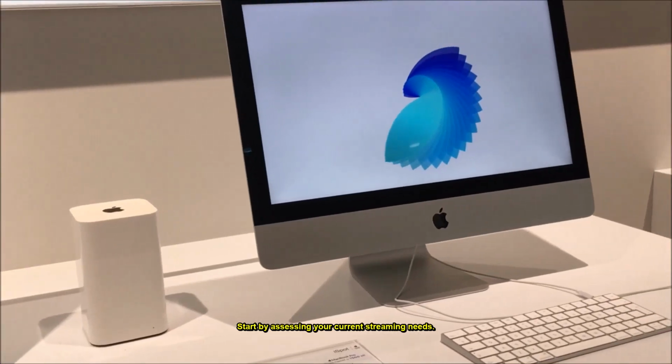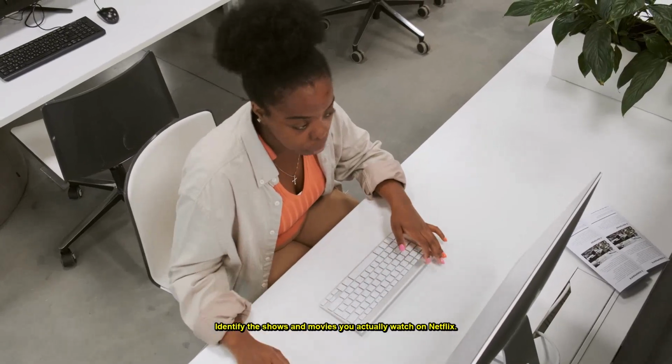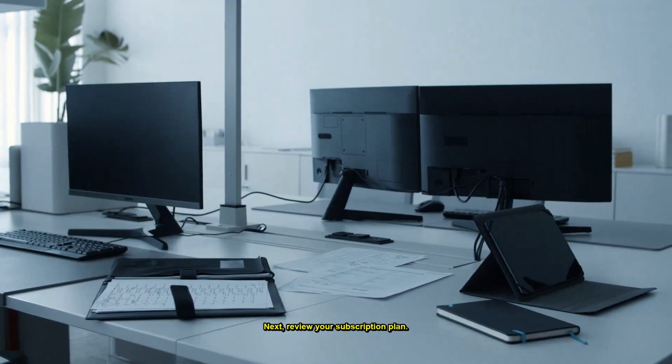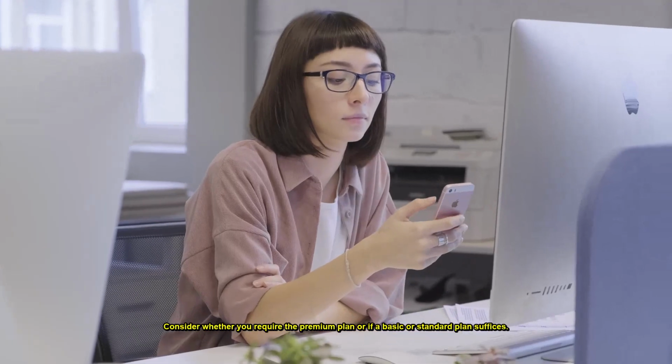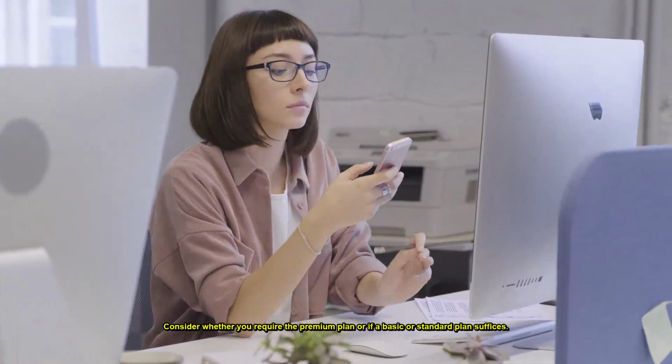Start by assessing your current streaming needs. Identify the shows and movies you actually watch on Netflix. Next, review your subscription plan. Consider whether you require the premium plan or if a basic or standard plan suffices.